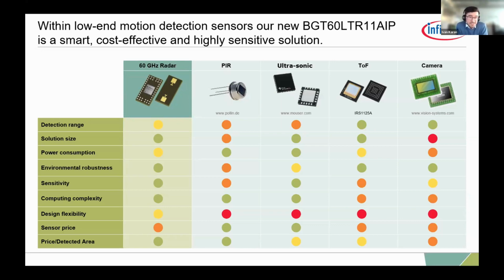Another big advantage is we are actually detecting presence, and as mentioned before, you can go so far that you actually detect heart and breathing rates or chest movements. So this enables us to stick with the target. So everybody knows the situation in the toilet where you start waving to turn on the light.